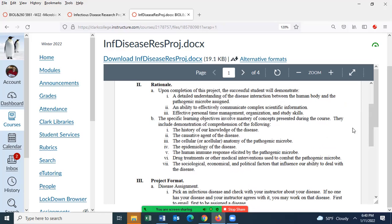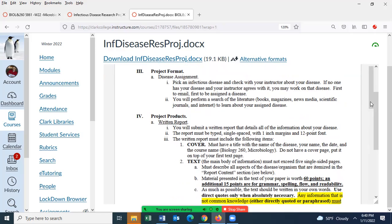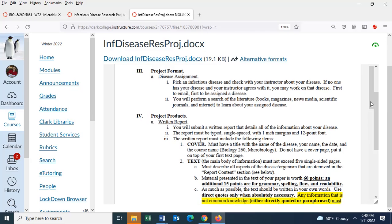You can read about this project format. Pick a disease, get it okayed with me, because only one person in the class can have one specific disease. Although we can tailor it, meaning you can take one specific aspect. Somebody requested the flu and I told them that's fine. It has to be flu A, flu B, or flu C, meaning influenza type A, influenza type B, influenza type C. And I think influenza type A was the one that they chose.